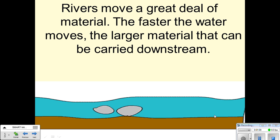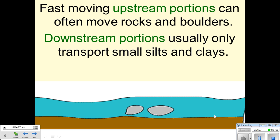Rivers move a great deal of material. The faster the water moves, the larger material that can be carried downstream. So the faster and more water that there is, the more of a push behind it that there is in order to move that larger material. Fast-moving upstream portions can often move rocks and boulders. Downstream portions usually only transport small silts and clays.